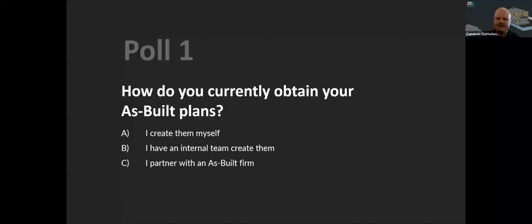But first, before we get started with that section one, we've already got our first poll. So my question to you is, how do you generate your as-built plans? Is it A, you create them yourself? B, you have an internal team create them, or C, you partner with an as-built firm? So go ahead and type those answers in the chat, and we'll take inventory of those.